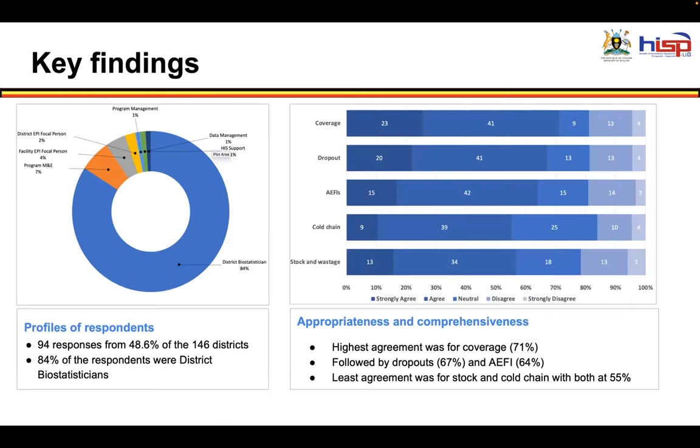So these are the key findings, starting with the profiles of our respondents. We were able to reach out to 94 respondents, covering 48.6% of the districts in Uganda. And 84% of the respondents were the district biostatisticians. These are the people responsible for coordinating reporting at the district, and also within facilities in their district. They interact with DHIS2 in Uganda on a day-to-day basis, so they were the critical people to give us feedback on what was going on.